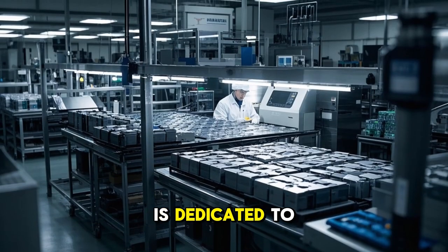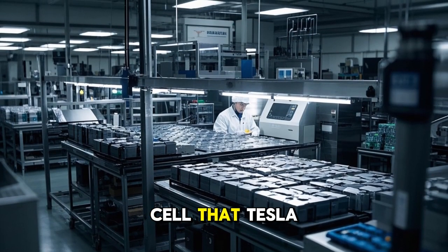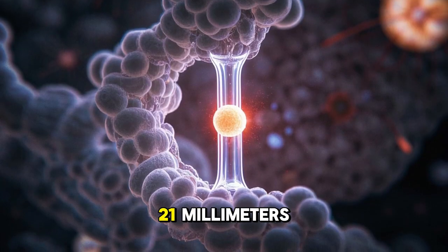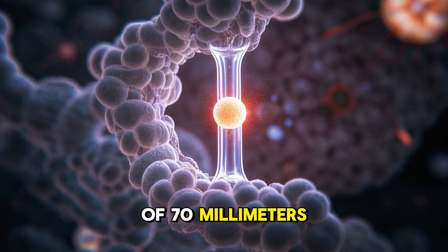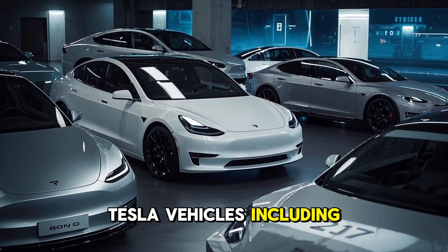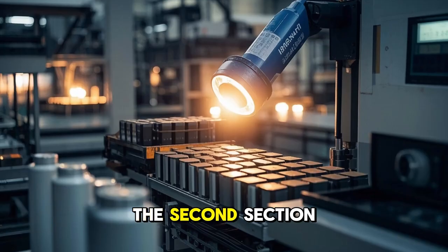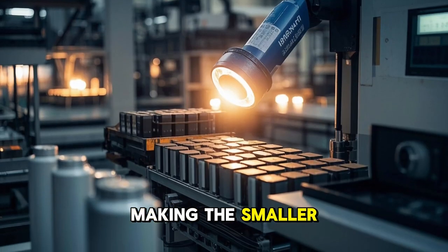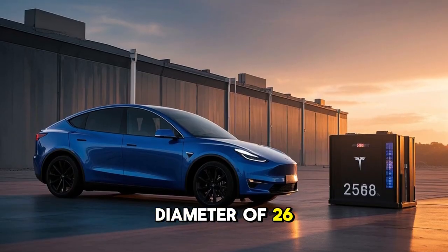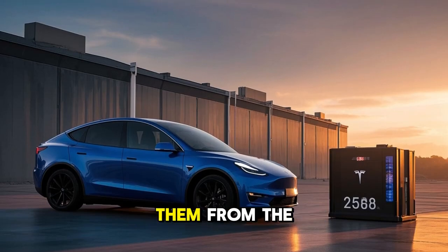The first section is dedicated to making 2,170 cells, which are the largest type of cell that Tesla uses right now. They are cylindrical in shape with a diameter of 21 millimeters and a length of 70 millimeters. The 2,170 cell powers all current Tesla vehicles, including the Model S, X, 3, and Y, as well as the Tesla Semi. The second section is responsible for making the smaller 2,680 cells. These have a diameter of 26 millimeters and a length of 80 millimeters. You might recognize them from the new Model Y.